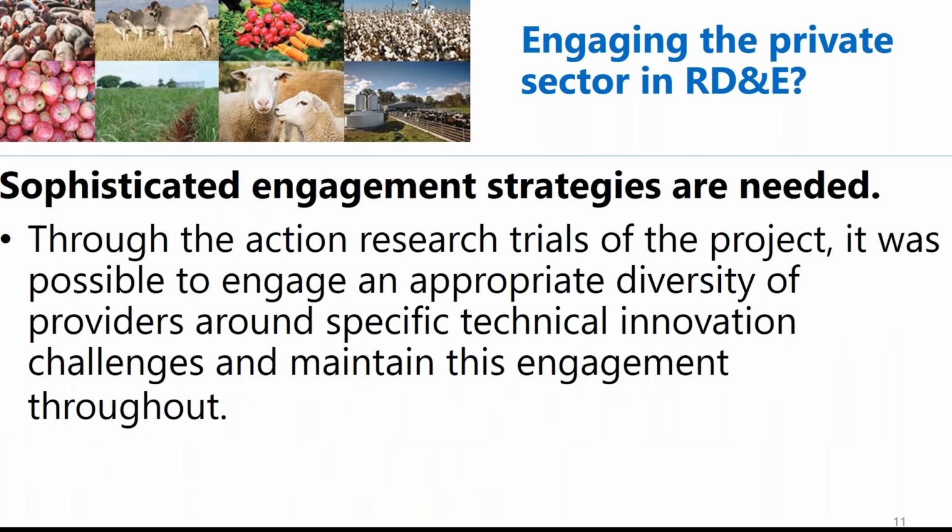Now, these contingencies mean then that to stimulate the private sector or engage them more in RD&E requires a sophisticated engagement approach. And not all advisors would engage the same thing at the same time. So here in the project, we trialled an approach to engaging the private sector in critical challenges in extension through action research. In these trials, we found it's possible to engage and maintain engagement.